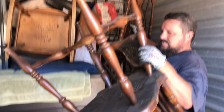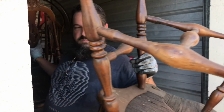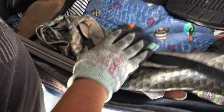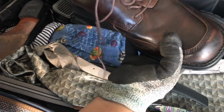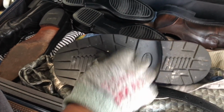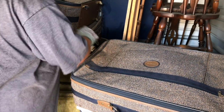You know, I don't really like charging as the deposit. Some suitcases. Oh, ties. Nobody wears ties anymore. Those kind of look nice though, don't they? What does that say? Skechers. Nope. Comfort strips. Comfort Tech. I don't know what that is. It's not money though.